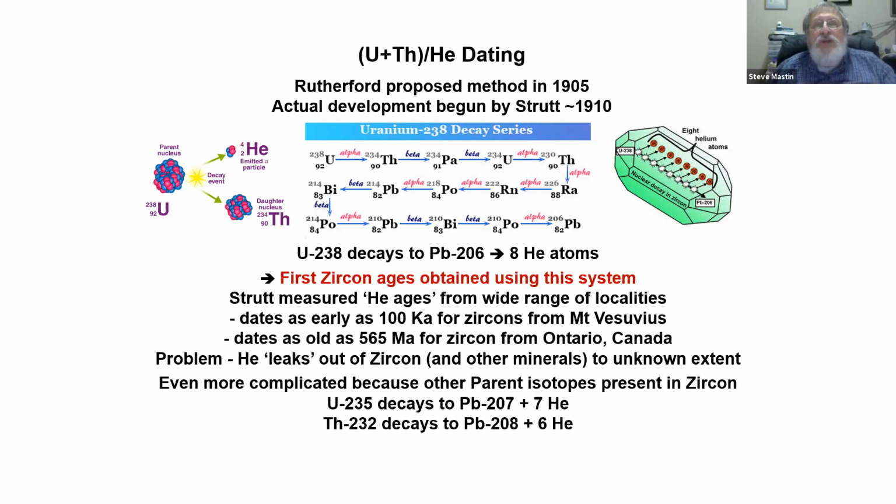There's another dating method you can use that uses both uranium and thorium in the zircon crystal. And it's called helium dating, basically. And what you get are helium ages, even though what you're looking at is the production of helium from the radioactive decay of uranium and thorium. If you look at this scheme, basically when uranium turns to thorium, the first step in its radioactive decay, it produces an alpha particle. And as the decay goes along to produce what we were just looking at, lead-206, in that process, the uranium produces 8 helium atoms.